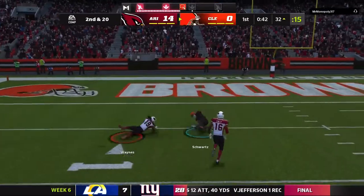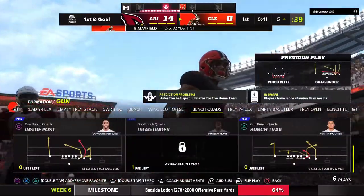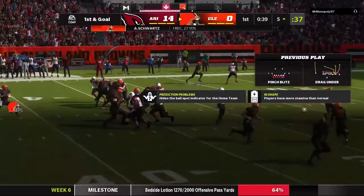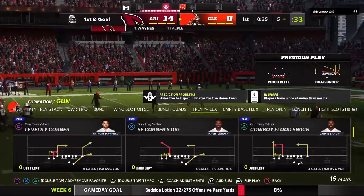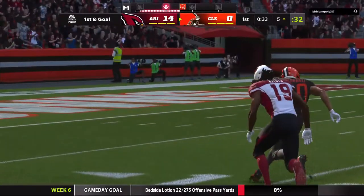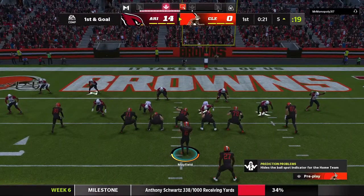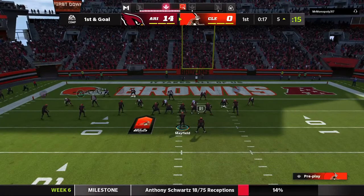Mayfield's throw pulled in by Schwartz. And he gets it all the way down inside the 10, and mark him at the 5. A very solid gain of 27. A first red zone opportunity for the Browns thus far. They've got it first and goal at the 6.